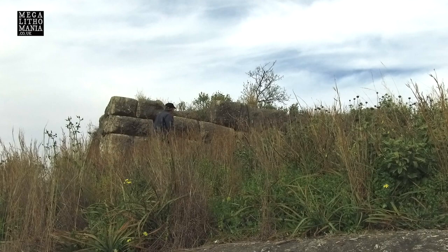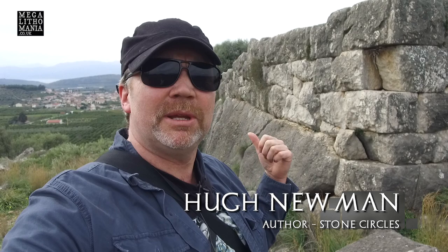So we've just climbed up to a site called Palaiokastro. This is in the hills around Argos, about a 10-minute drive from Tiryns. And you can see the coast from here. We had to come onto private property. No one was there, so we think it's kind of allowed access up here.